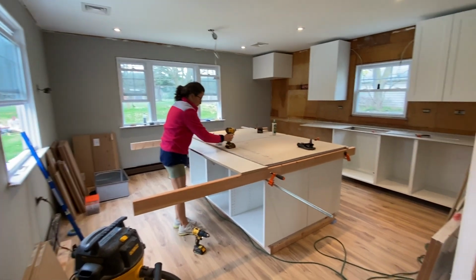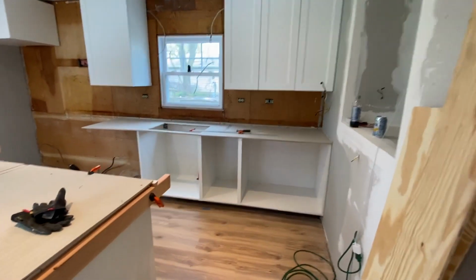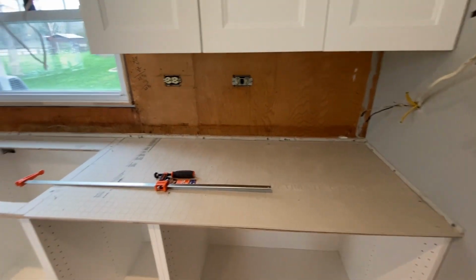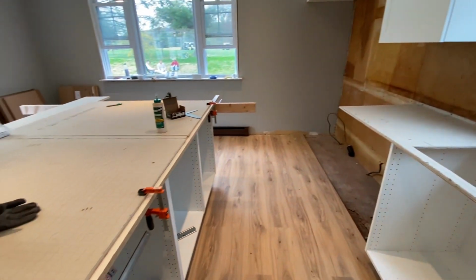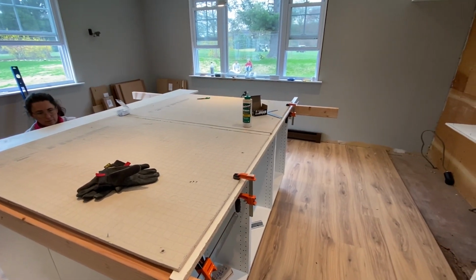So a little bit of a lunchtime update. We have put the bases in for the countertops. So it's the plywood and then the backer board, and we've cut the hole for the sink. Now we are working on putting the edges in for the mold, so then we can pour the concrete.